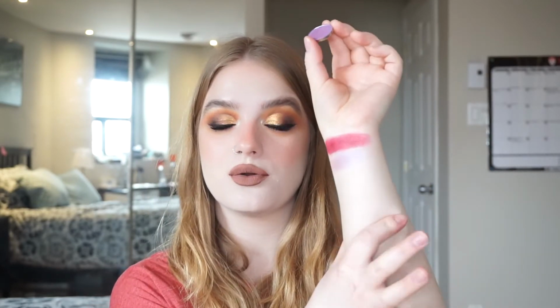The next shade I have is the shade Duper Star. And this is another purple to blue shifting shade, but a little bit deeper than the other purpley blue shade that I swatched. This reminds me a lot of the iridescent glittery shade from the Huda Beauty Desert Dusk palette, the purpley blue one. However, this doesn't really have glitter in it. It's a pretty smooth metallic, but that's beautiful.